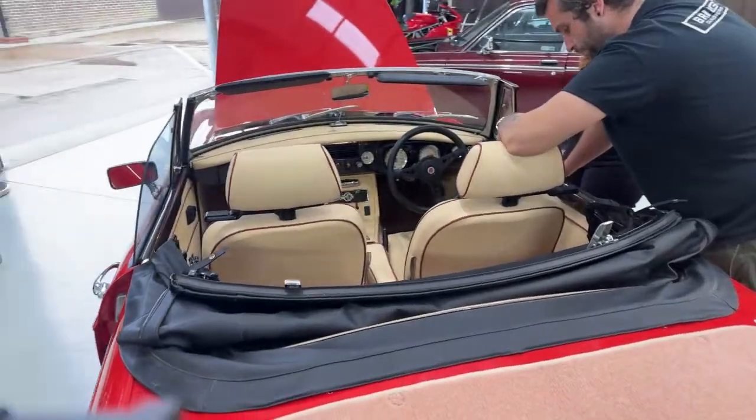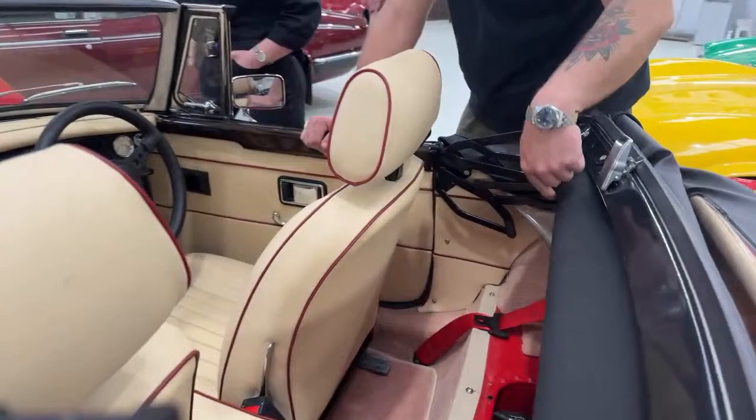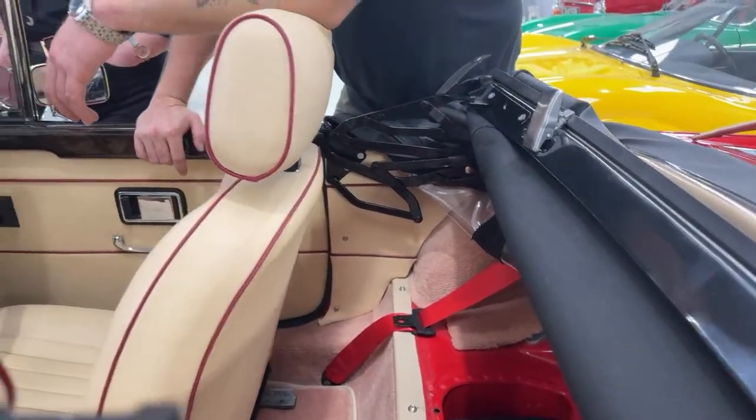It is beautiful. I absolutely love the colour combination. It's got matching red seat belts. Oh yes, the same seat belt details that are in the red E-Type as well, actually, but newer. Newer. There you go.